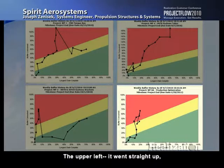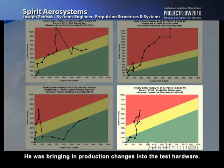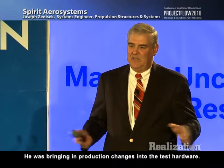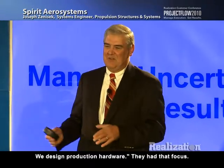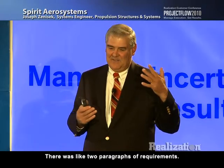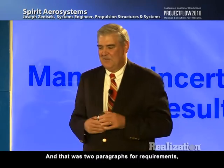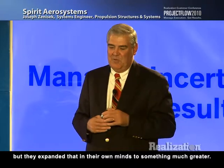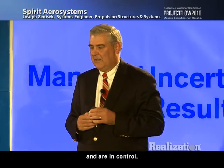The upper left went way straight up, and we found out one of our managers was feeding WIP in behind us. He was bringing production changes into the test hardware. Later, our engineer said, well, we don't design test hardware. We design production hardware. So they had that focus. Everything was going to be production quality, and we were going to get as much of it in as we could. We had a non-advocate review that said, look, there were only 2 paragraphs of requirements: be such a stiffness on the hardware, and hang on to the engine during this test. But they had expanded that in their own minds to something much greater. So we did get them off of that and recovered the buffer and got it in control.